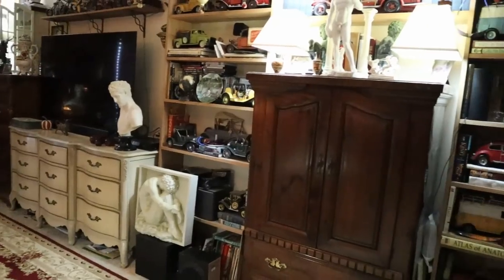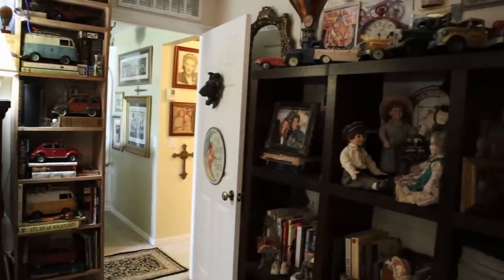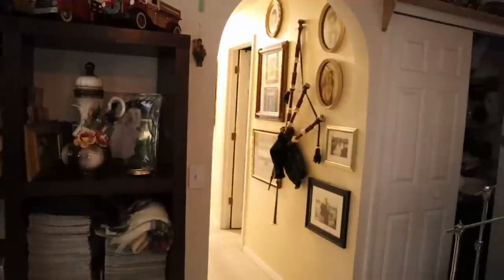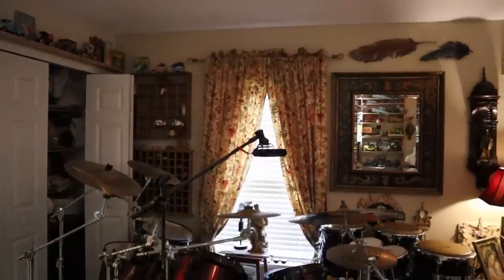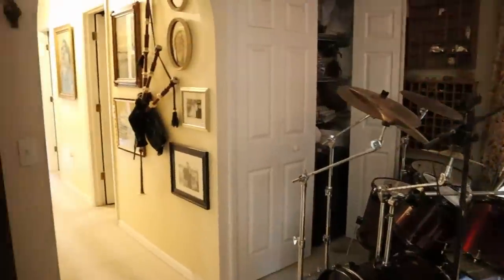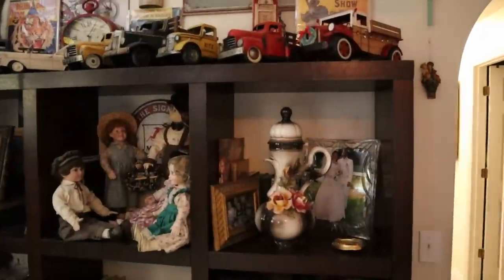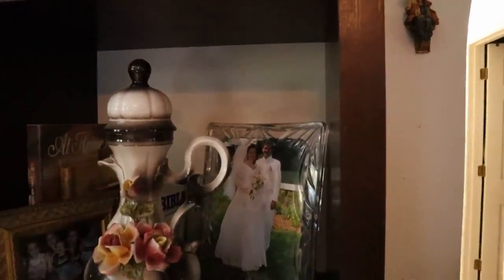Okay, so here's one of my favorite collections, my cars and trucks. We'll do a 360 of the whole room. And I know you get glimpses of it at Christmas time, but yes, here's my double kicker drum set with congas and bongos, and that's a way for me to relax and have fun. And I used to be really good, and now I don't have time to be really good. I just tinker and have fun.